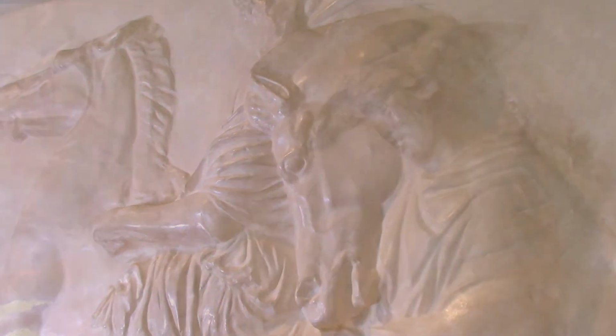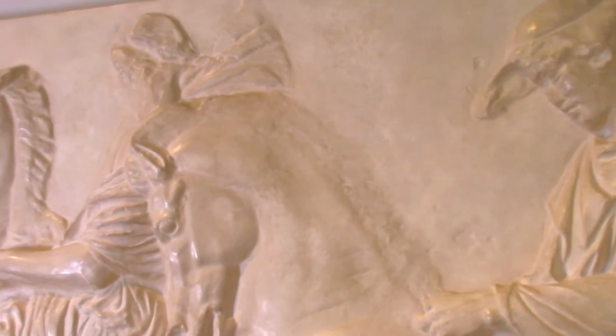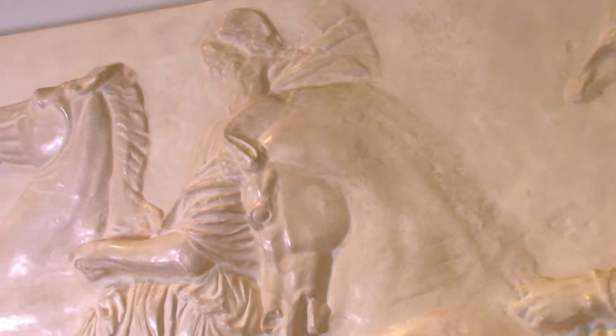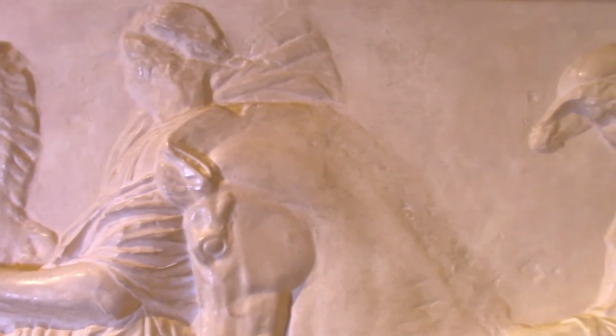The rider on the right of one panel is depicted wearing a wide-brimmed hat known as a petasos, a common garment for riders in Athens during this time. Both men are shown wearing chitons, of which the finely articulated drapery can be seen. The detailed folds of their clothing are good examples of the realism that Greek artists in the 5th century BCE worked to capture.